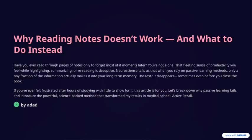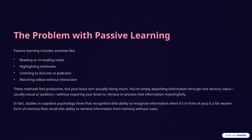By Haddad. The problem with passive learning. Passive learning includes activities like reading or rereading notes, highlighting textbooks, listening to lectures or podcasts, watching videos without interaction. These methods feel productive, but your brain isn't actually doing much.